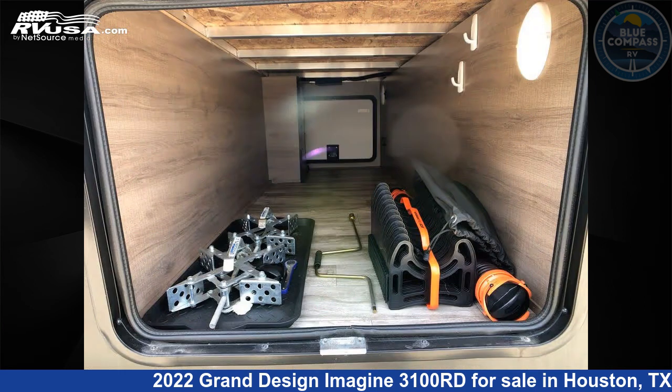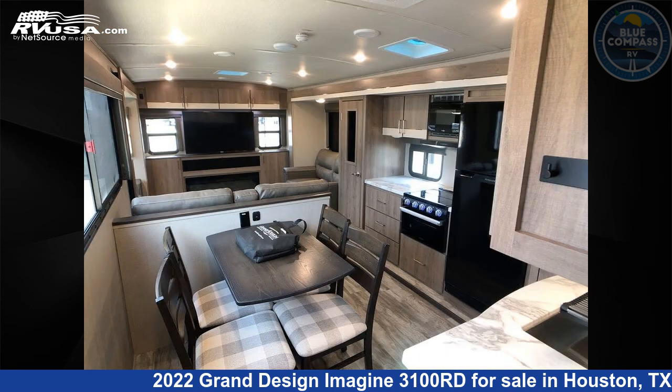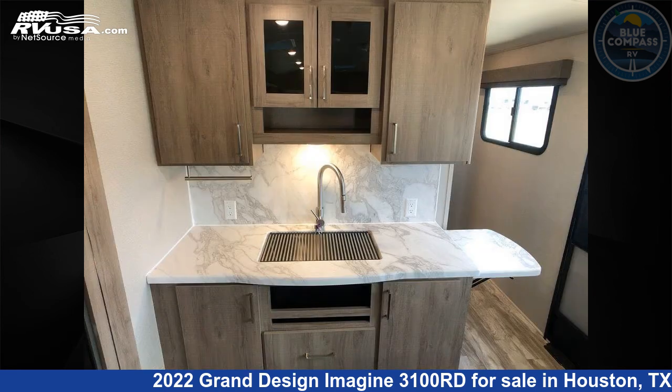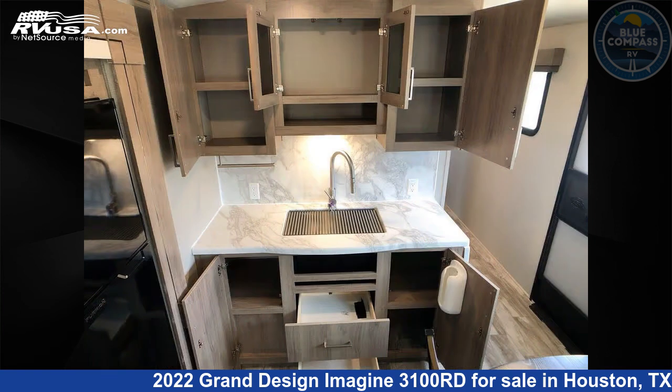This used Grand Design is 35 feet 0 inches in length and features sleeps 6, slide-out, and 52 gallons fresh water capacity. The floor plan layout of this travel trailer features front bedroom, rear entertainment, rear living area.